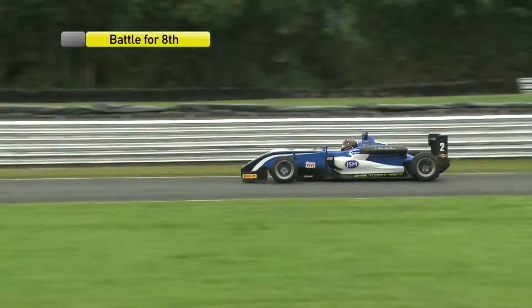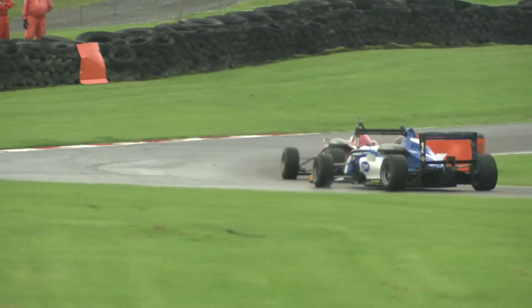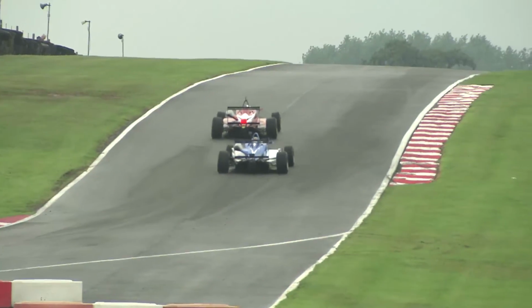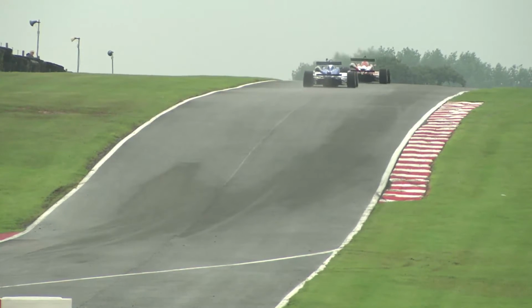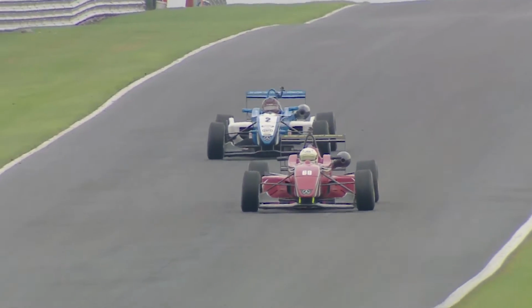Battle for 8th place going on. This is a good little fight that we haven't picked up on. This is Malcolm Scott fighting away with the number 2 machine. That's in the hands of the man from Oulton in Essex, Stuart Wiltshire, who's being run by Chris Dittman Racing, and Malcolm Scott is under huge pressure here. It's his teammate. They're both run by Chris Dittman's team.